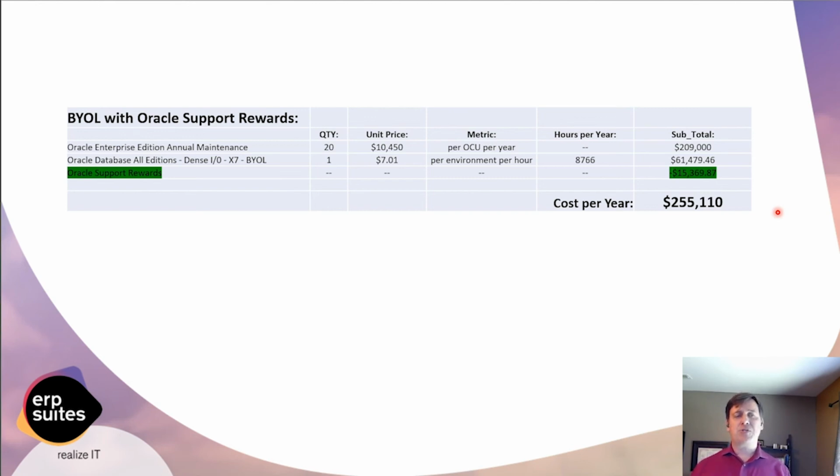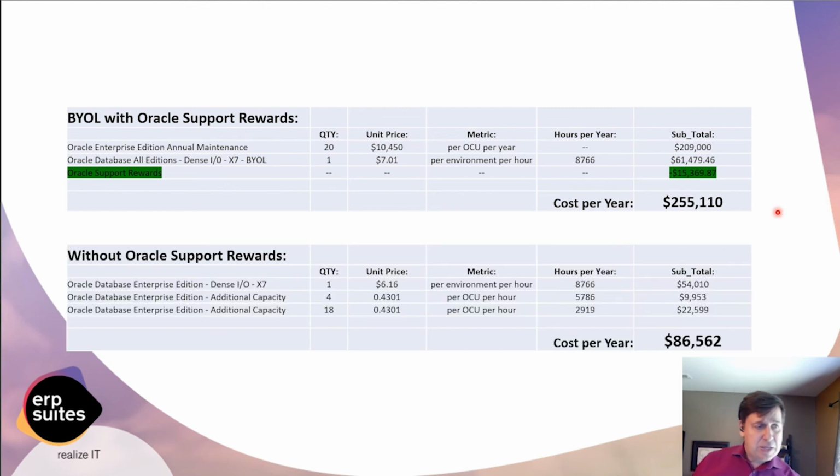So now let's contrast this with a more cloud native model where you've got the ability to scale up and scale down those CPUs as you're needing them and only pay for the licensing when you're actually getting benefit from it. So how that's going to look is, once again, we're going to start with the X7 Dense IO as a platform, NVMe storage, 768 gig of RAM. This thing is amazingly fast. And it's going to have a cost of $6.16 per environment hour. And that's going to be based on the 8,766 hours again. So we're getting $54,000 a year of cost.